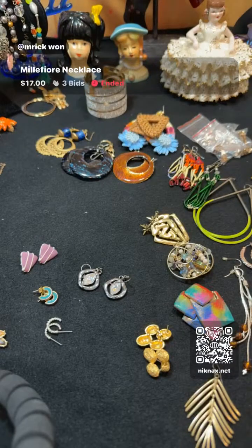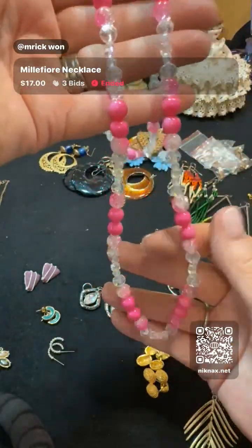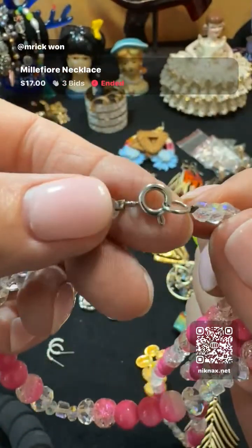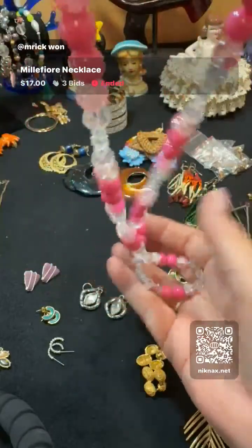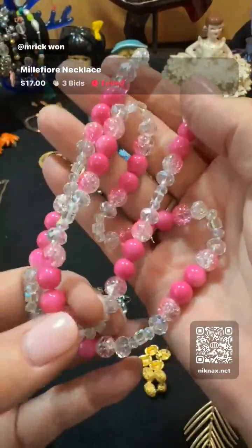Let me see what other glass necklaces I have. Here we go. They're crystal. That counts as glass, right? They're beautiful. They're vintage. This one is pink and white crystal. It has a spring clasp. It looks like 26 inches long. I would do this one for $8, but it is definitely cut glass crystal.